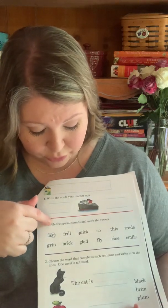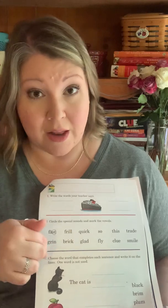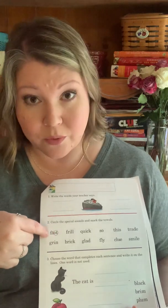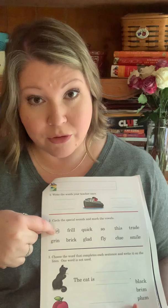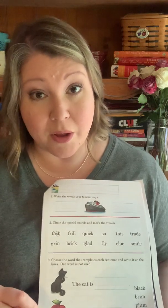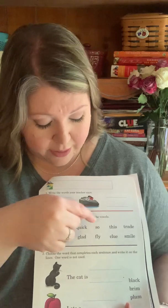Right here it says you're going to circle the special sounds and mark the vowels. A lot of our other papers haven't been telling us to do both. This one, you're going to do both. Just like this first one shows us. On this first one, they've already circled that special sound and then they've marked vowels because there were no more special sounds. Look very carefully.